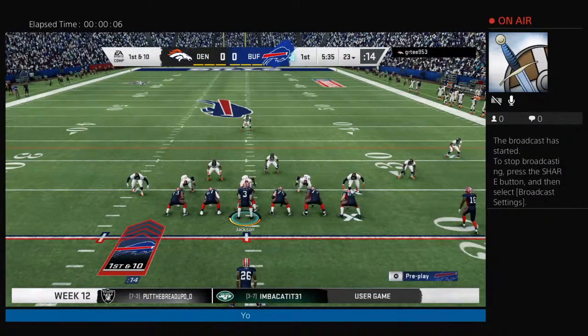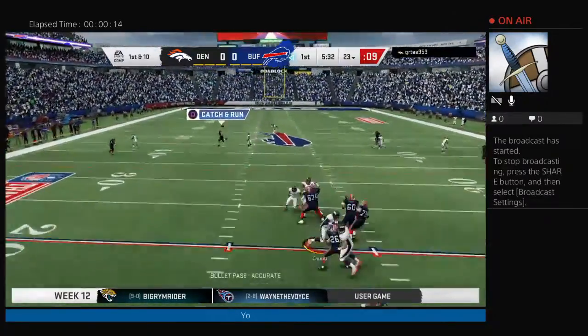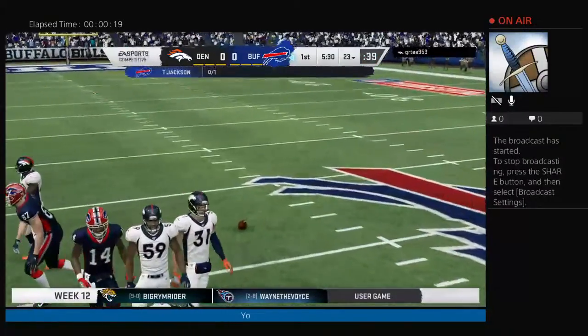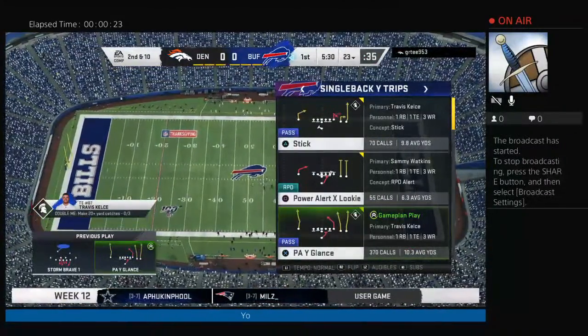Strong right. Three down. Play action. Now Jackson. And that'll wind up incomplete. Try to give his man room to run under it, but it's second down.